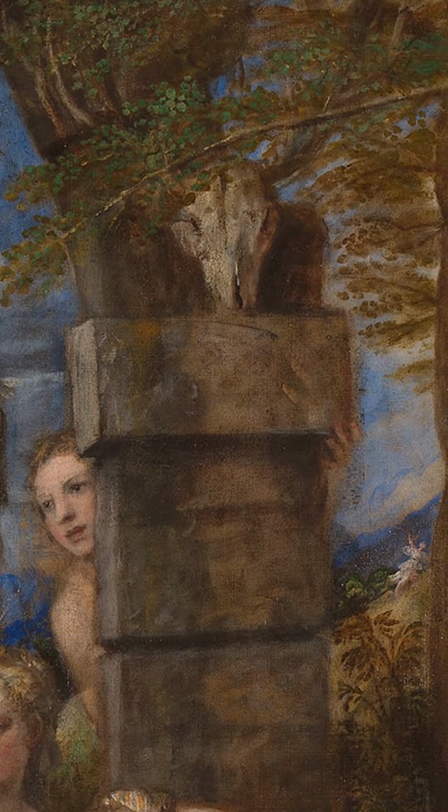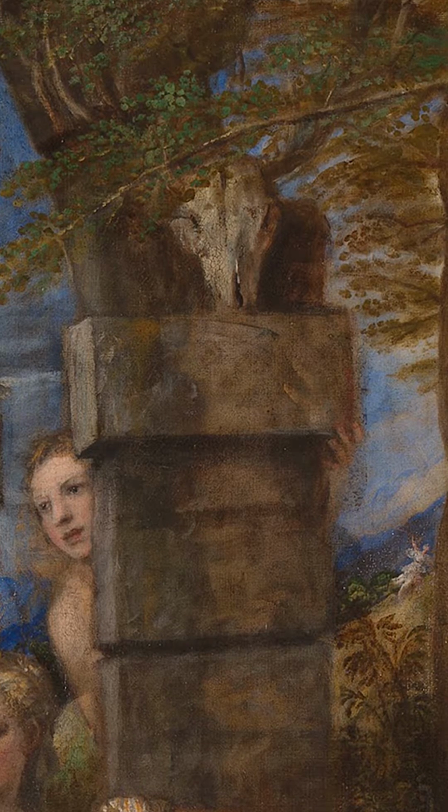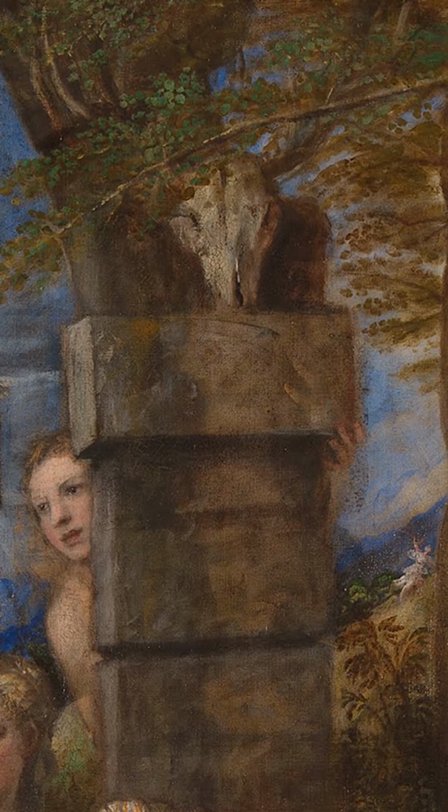So, like many Renaissance artists, Titian had a tendency to scatter his works with little visual clues. And here, I think the most noticeable visual clue of Actaeon's fate is this stag's head on top of the column, sort of presiding over proceedings. Oh, try and say that quickly.